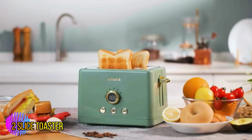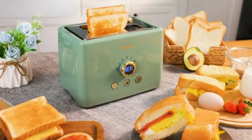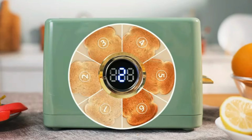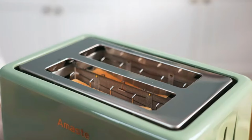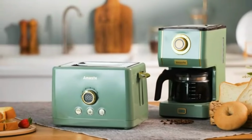2-slice toaster. 2-slice toaster for toasting 1 or 2 slices of bread at a time. 6 shade settings accommodate individual preferences. Extra wide slots for bagels and thicker slices. Each slot measures 5¼ inches long by 1¼ inches wide. Bagel setting for toasting just the cut side.